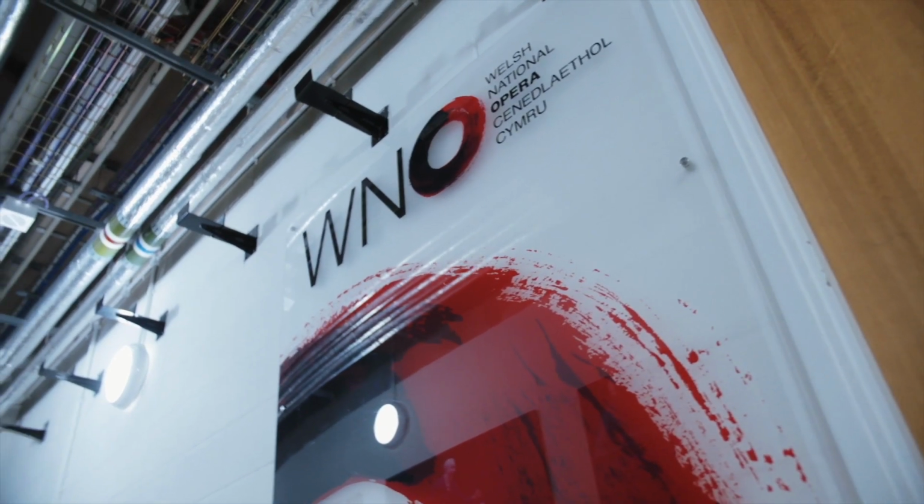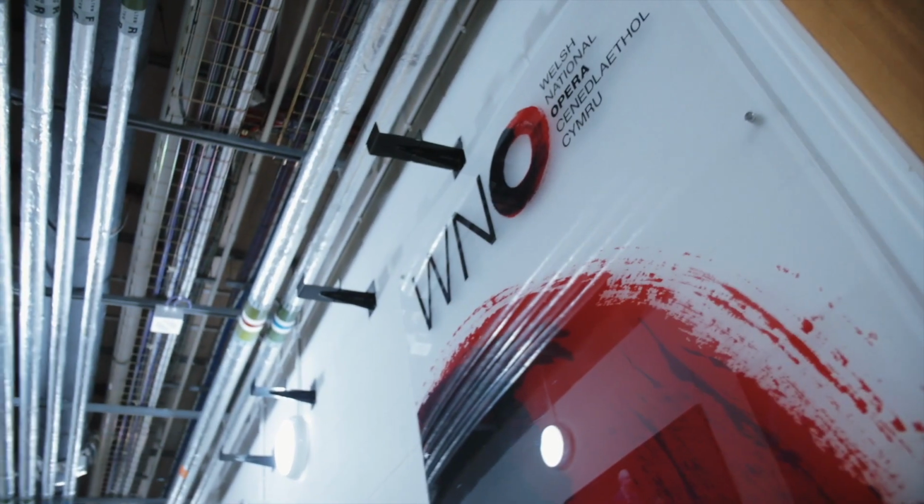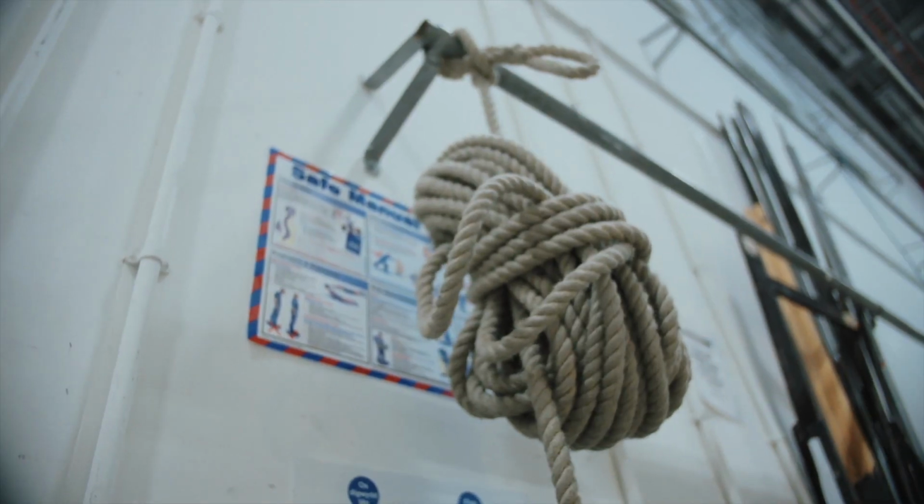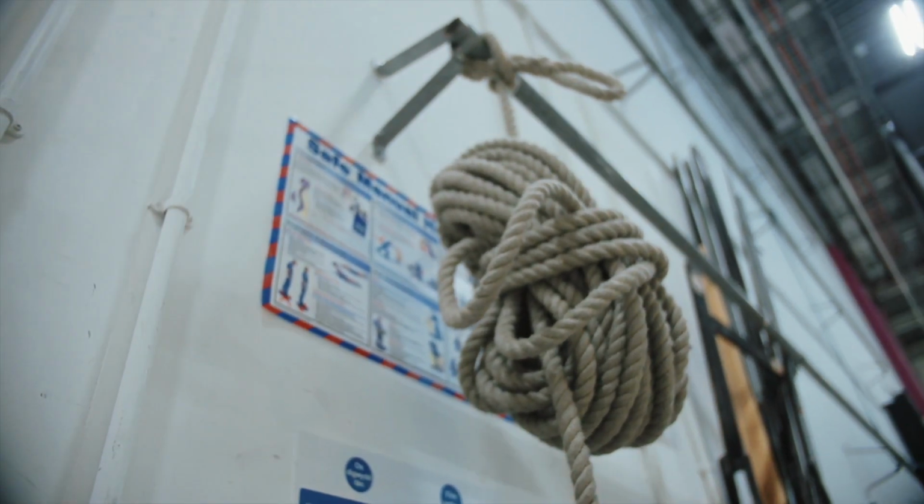The building is never the same 2 days running, and one thing that is very useful is being in control of what's happening in every single room. So visibility is really, really important to us on a daily basis.